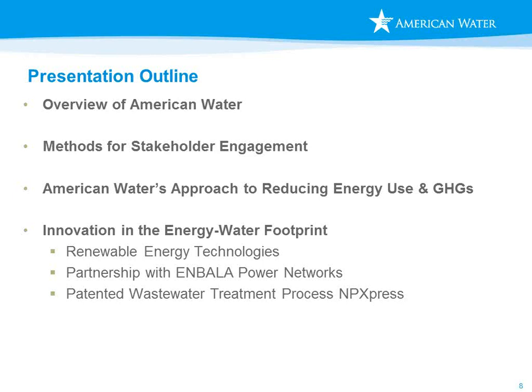...is and what we do, but I'll touch on that. And then I want to touch on how we engage our stakeholders, and then talk about our approach to our energy footprint and greenhouse gas emissions and some of the innovative work that we've been doing in this area. So we could go to the next slide.